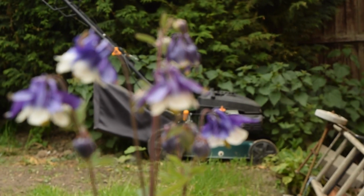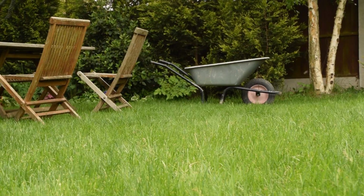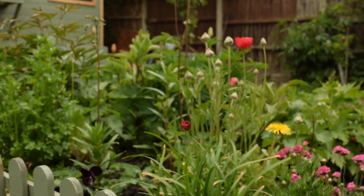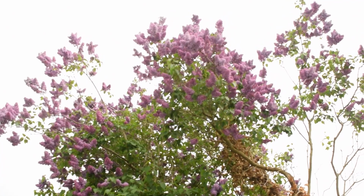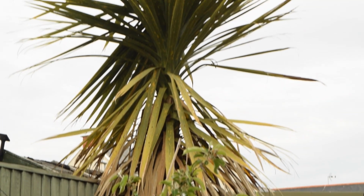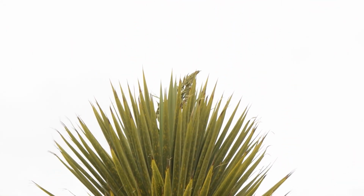Everything's looking a bit scraggly, pretty much. It's amazing how quickly everything has grown. One week away, the lilac's in full bloom. The trees are full of leaves now. Even the weird, massive, giant mutant cordyline that we've got looks like it's about to flower, which it never has done before. So it's a bit bizarre coming back off holiday.